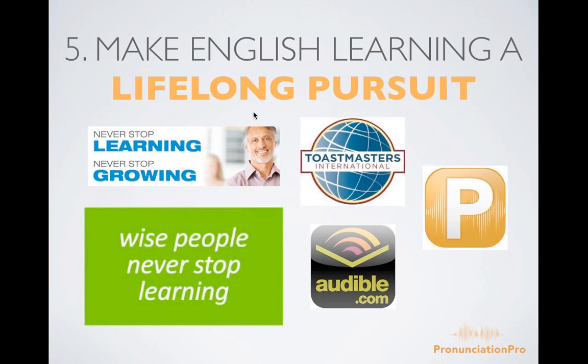But there are so many ways and opportunities to use the skills that you're learning through Pronunciation Pro while going through the Toastmasters program. So take a look at that. If public speaking is something that you would like to improve on, you feel like is a weakness and you'd like to get better at, take a look at that program as well.